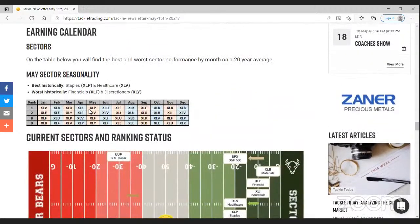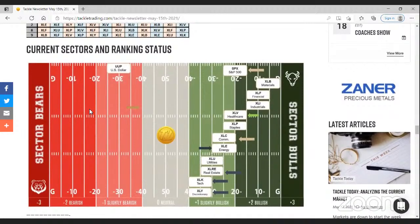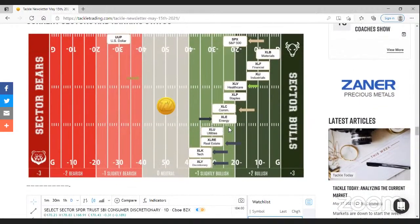Same with the sectors. What sectors tend to be the strongest, and relatively speaking, the weakest each month. Our rankings for the sectors, we put them on a football field, and we'll talk you through this in the video. It's a little easier to share the ideas each week in the video. Based off of what's going on within the components of these sectors, how are we viewing them going into the upcoming week? We put it on a football field, right?